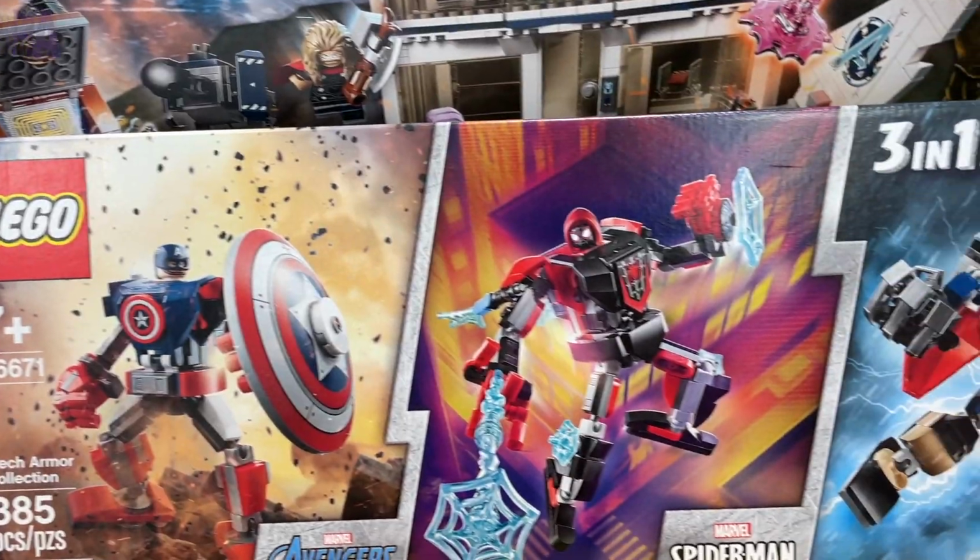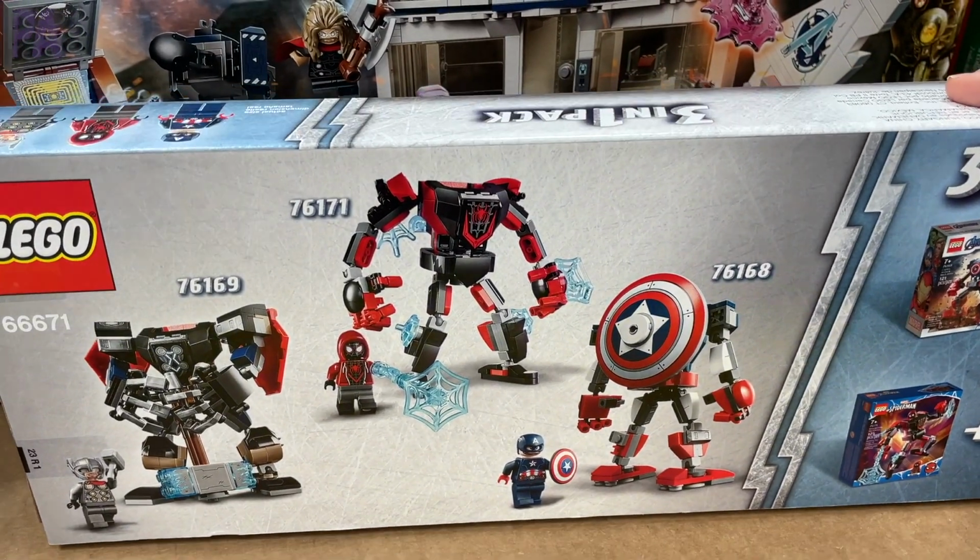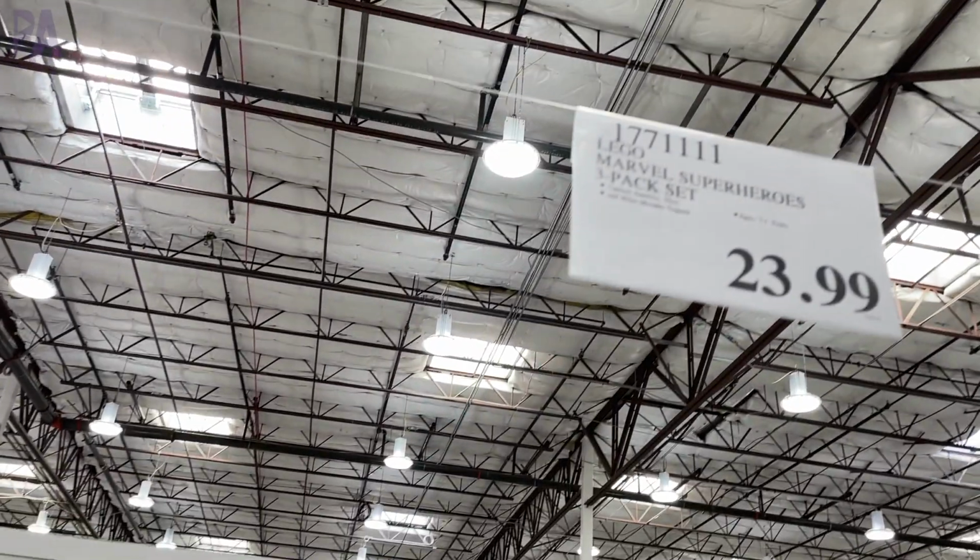This is a really cool 3-pack from Lego. There's 3 different sets in here. Here's what you can make on the back of the package. Or you can pick something that is a little bit different.